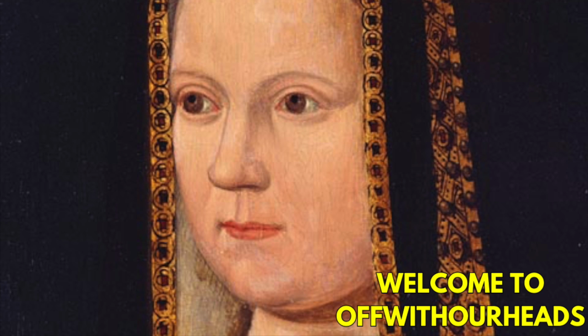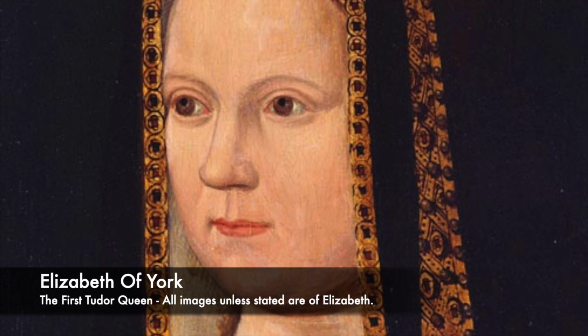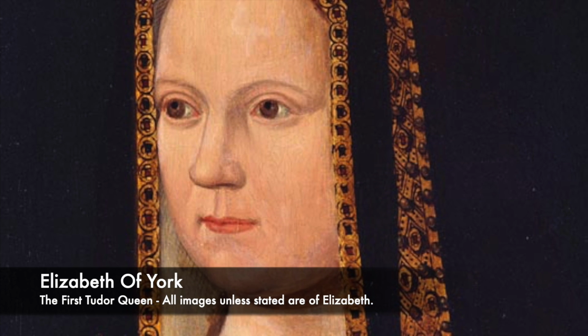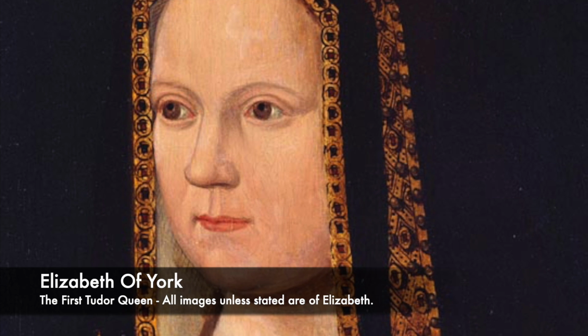On the 10th of February 1503, inside the walls of the Tower of London, specifically inside the medieval Queen's lodgings, the first Tudor Queen, Elizabeth of York, died following giving birth to a baby girl. Her death devastated her husband, Henry VII, and he experienced severe bouts of ill health because of his grief. Elizabeth of York's funeral was huge, and she was buried inside of Westminster Abbey.